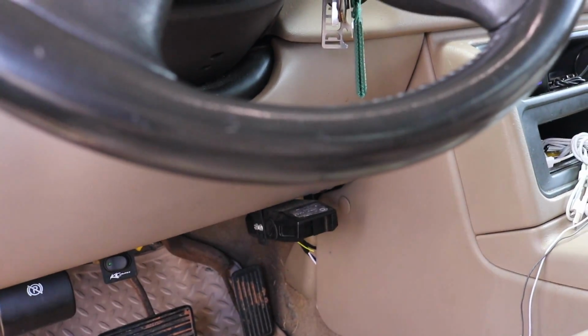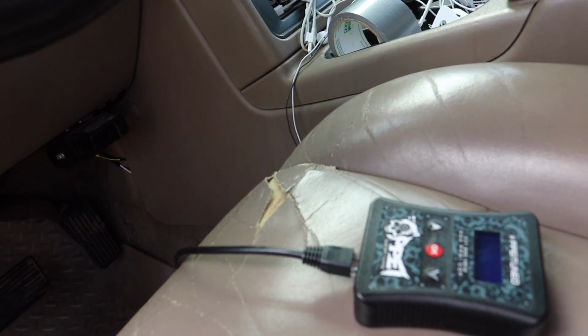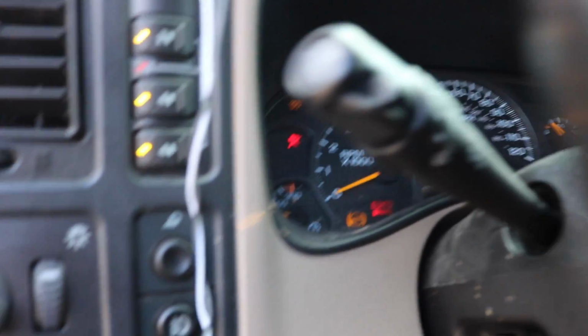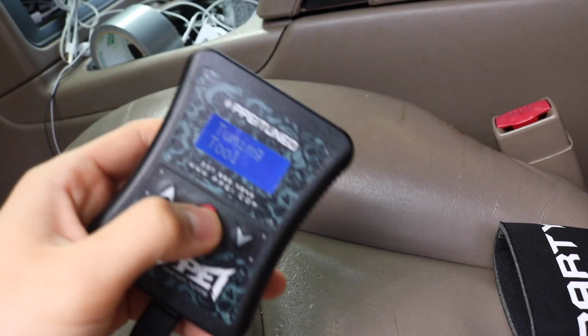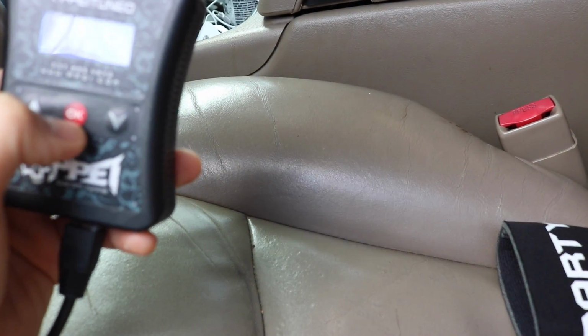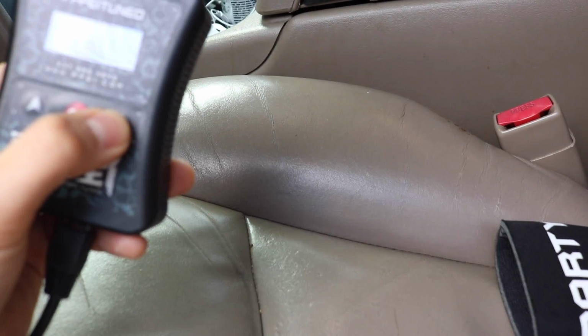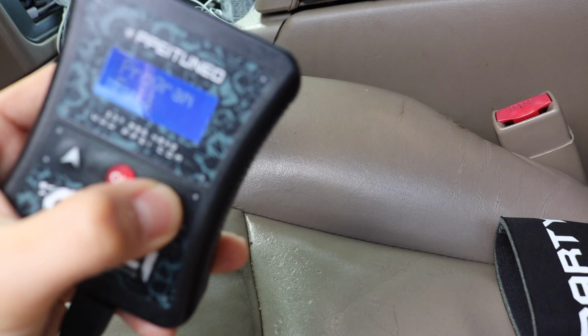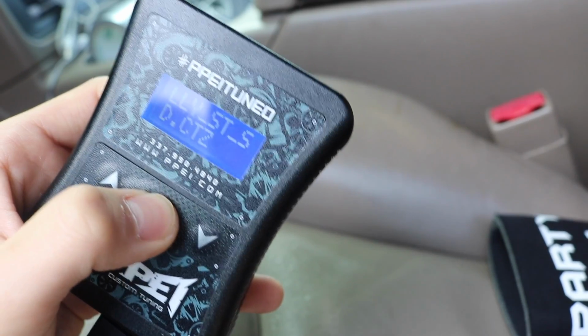Alright, so what you want to do is plug your EFI Live or AutoCal into your OBD plug, and then put the truck in run position. Do not crank it up. Then we're going to go to tuning tools, because typically if this is your first time, you would read the tune and then save your stock files, but I already saved my stock files. So I'm going to tuning tools. You don't want to read it. You want to go to program full. Click on that, and that should be the tune.